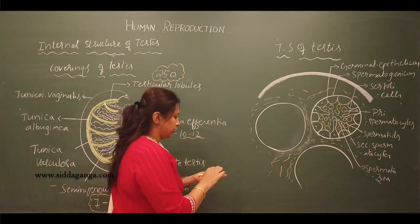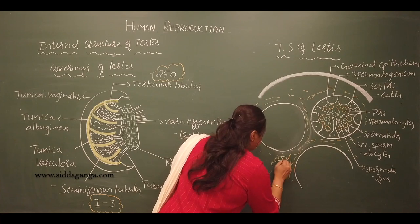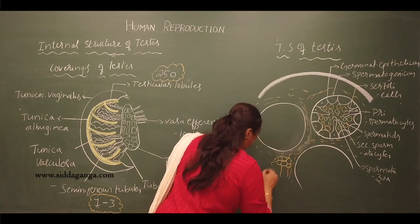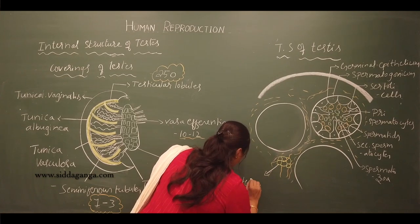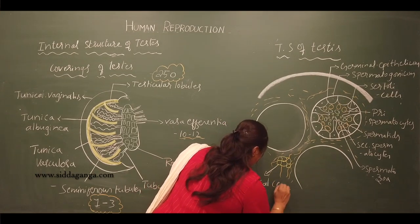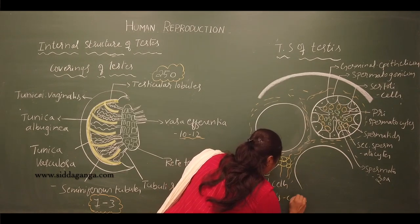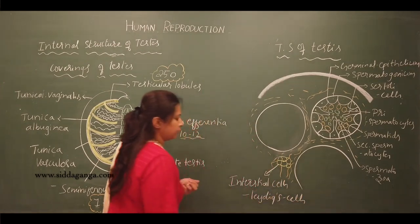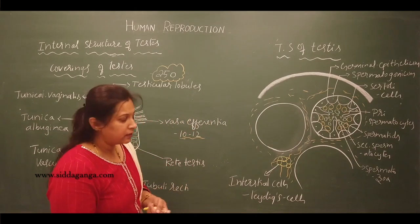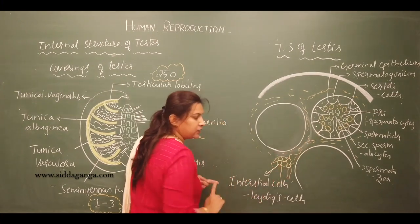In the connective tissue, there is a group of cells present. This group of cells is called the interstitial cells, or they are also called Leydig cells. Okay, so they are called what? Interstitial cells or the Leydig cells. Where are interstitial cells present? Interstitial cells are present within the testis but outside the seminiferous tubules.